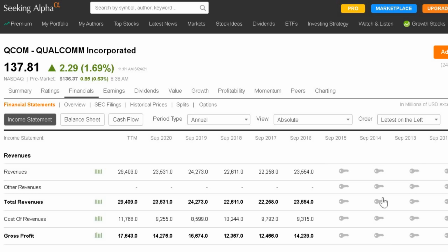And if we take a look at their income statement, year after year, the company hovered between $22 and $24 billion of total revenue, but we can see over the past 12 months, a major expansion all the way up to $29.4 billion of total sales, and going forward over the next 2 years, this number is expected to continue to expand to over $35 billion.